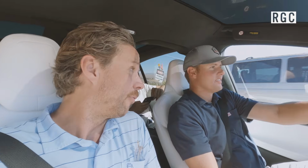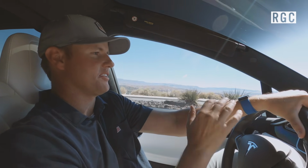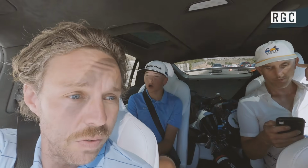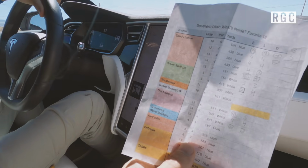Where are we? We're more than halfway done. It's funny because we have plenty of sunlight left, but it feels like we have a lot of golf to play and a lot of places to go. How many holes have we done? We've done 11 holes. So we have 12, 13, 14, 15, 16, 17, 18. 7 holes. I mean, we can do it. Are you feeling up to the challenge still?